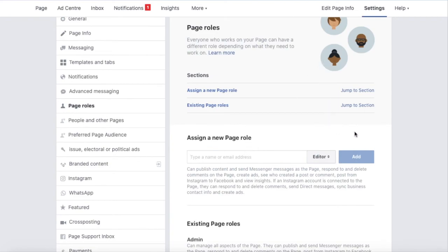By this, your client will get a notification on his Facebook account that he has been granted access to this page. He or she will become the admin for this page, and later on can remove you, or even change your role to editor or something. There are other roles also that you can see by clicking on the editor button. So basically you can finally deliver it like this.